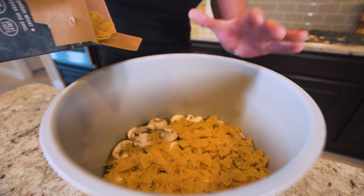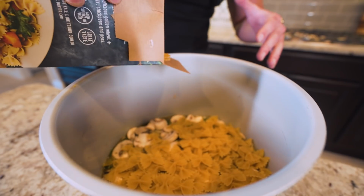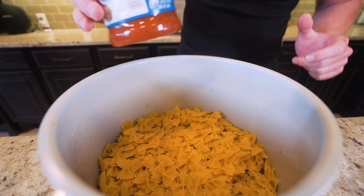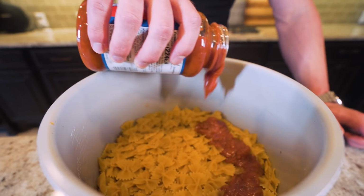So if you kind of check out what I'm doing, I don't want the audio to break you guys' ears, but I'm trying to just space it out and keep it even. And if you end up like this, that looks pretty good to me. And then on top of our noodles, we're gonna take some low-calorie pasta sauce and just once again, evenly spread it out in one layer.